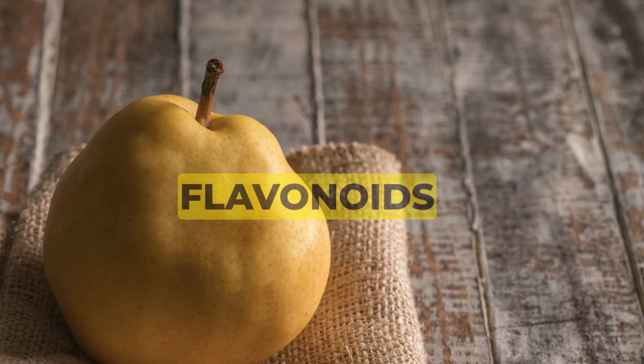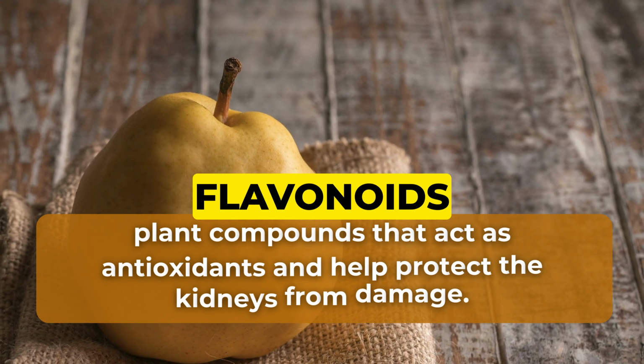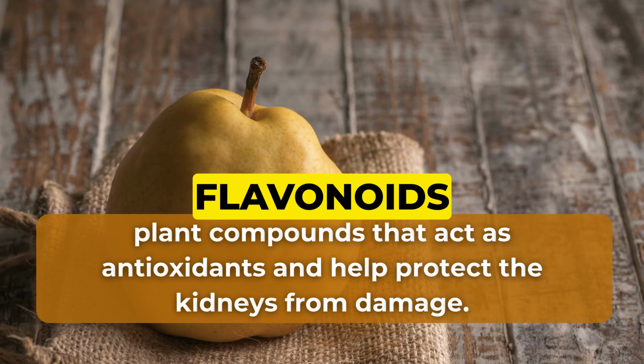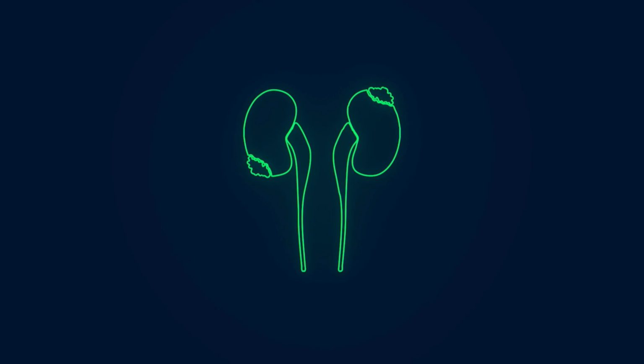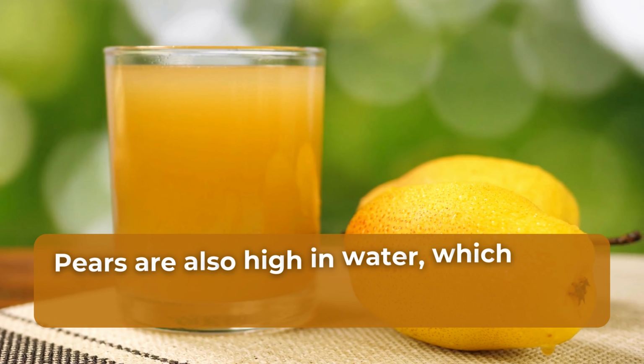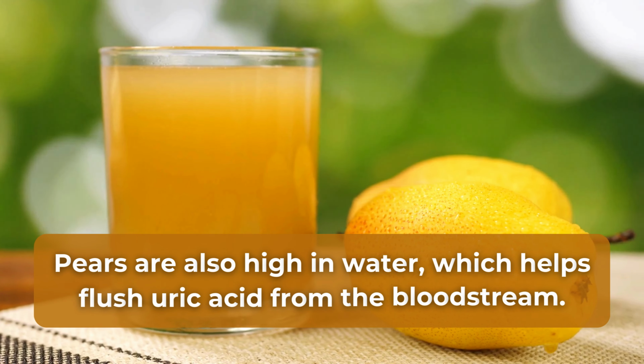Pear peels are rich in flavonoids, plant compounds that act as antioxidants and help protect the kidneys from damage. Since your kidneys are the organs in charge of clearing out excess uric acid, keeping them healthy is key. Pears are also high in water, which helps flush uric acid from the bloodstream. The more hydrated your body is, the easier it is for your kidneys to filter out waste and prevent those painful uric acid crystals from forming in your joints.